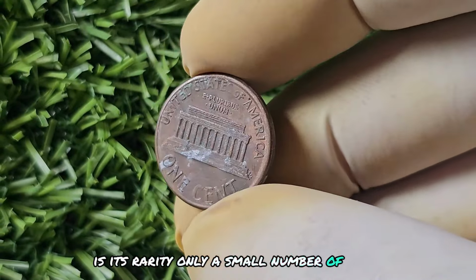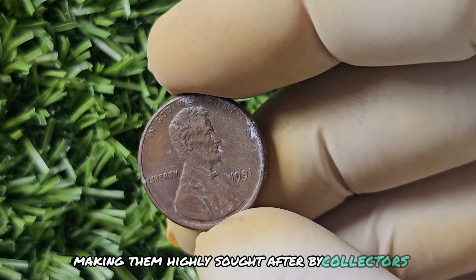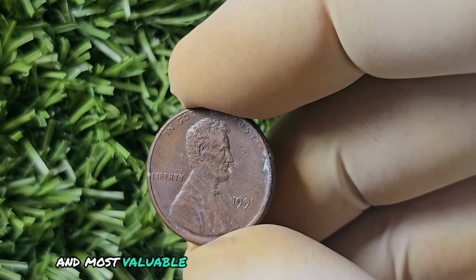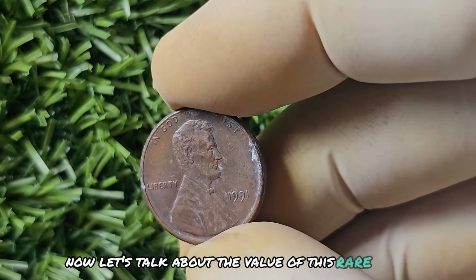Only a small number of these pennies were produced without a mint mark, making them highly sought after by collectors. In fact, the 1991 No Mint Mark penny is considered one of the rarest and most valuable pennies in the Lincoln Cent series. Now let's talk about the value of this rare penny.